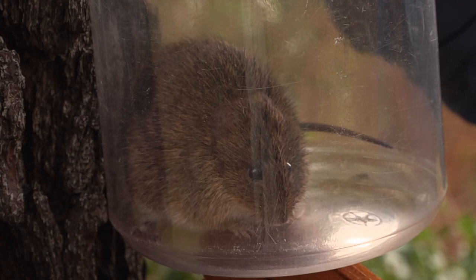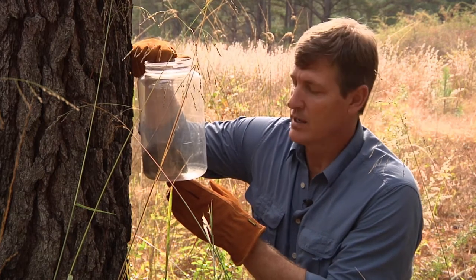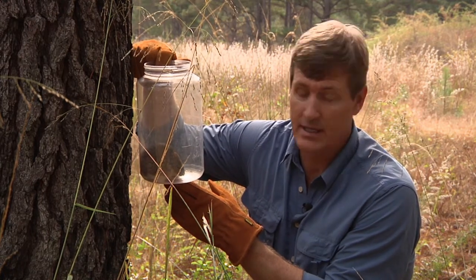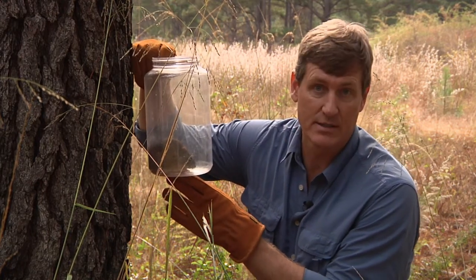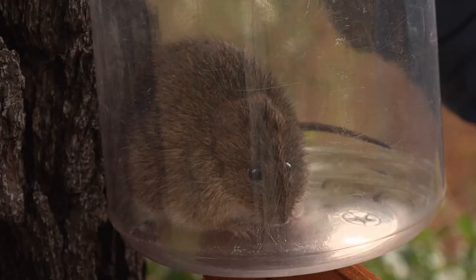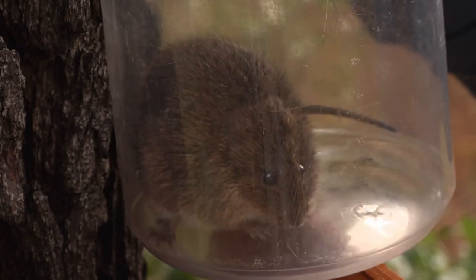Now, cotton rats are native mammals. So these aren't like the black rats and the Norwegian wharf rats and things like that you hear about sometimes in big cities. This is a native species that lives here, has always been here. The other two species that I mentioned were introduced, and they came over on ships and things like that. So this is a native species.